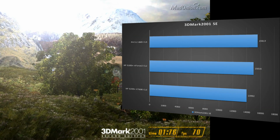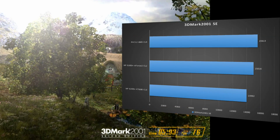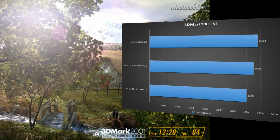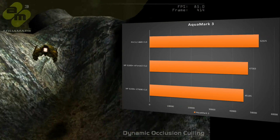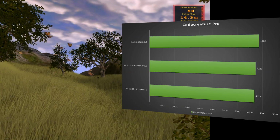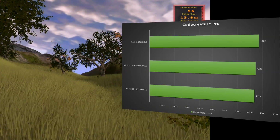Let's take a look at some benchmarks. First up, we got 3D Mark 2001 SE. Thanks to the nForce2, the XP 3200 Plus now scores just over 15,000 points. Here we have the scores for Aqua Mark III. It improved a little bit, but the Pentium 4 still has a decent lead. The trend continues in Code Creature Pro. The nForce2 also made an impact and the score improved a little bit.